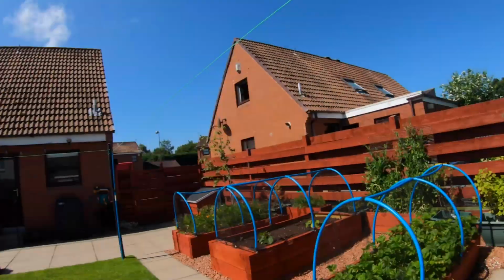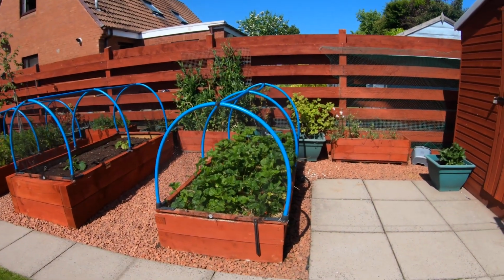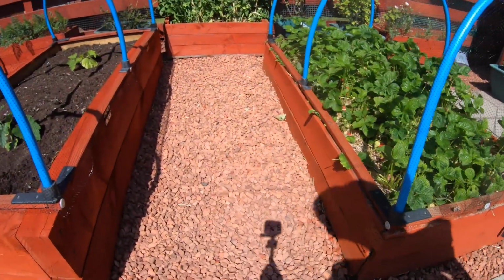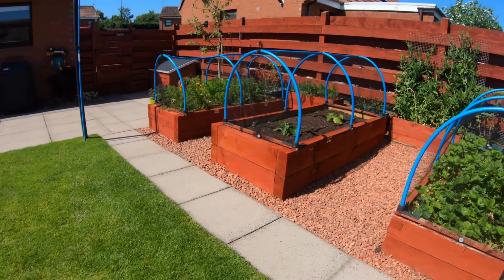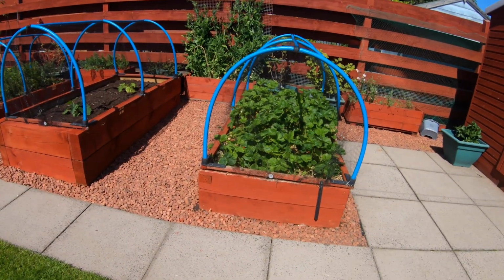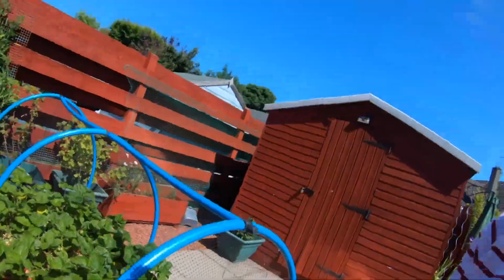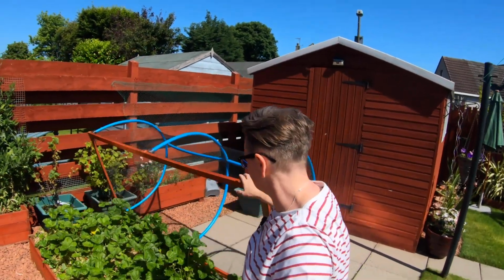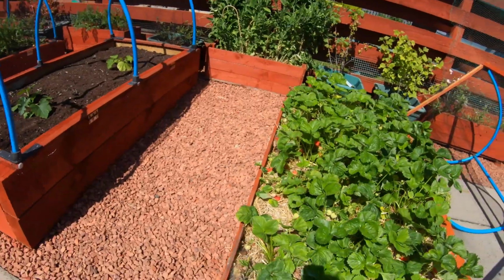So, beds. Doing really well. Strawberries. Now this bed, look at the state of it. This is the only one I haven't replaced. We built these two out of sort of old railway sleepers this year to replace the beds because they're all starting to fall apart. This one still had strawberries in it, so this one didn't get replaced. It will get replaced next year though.